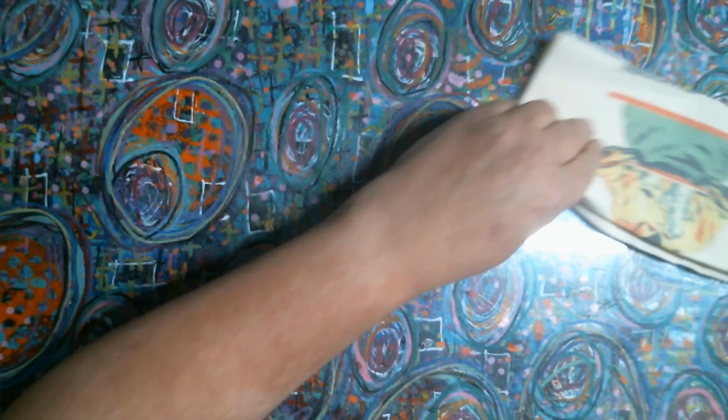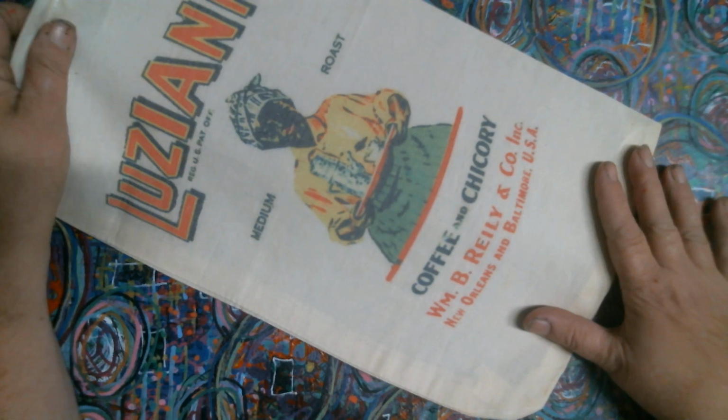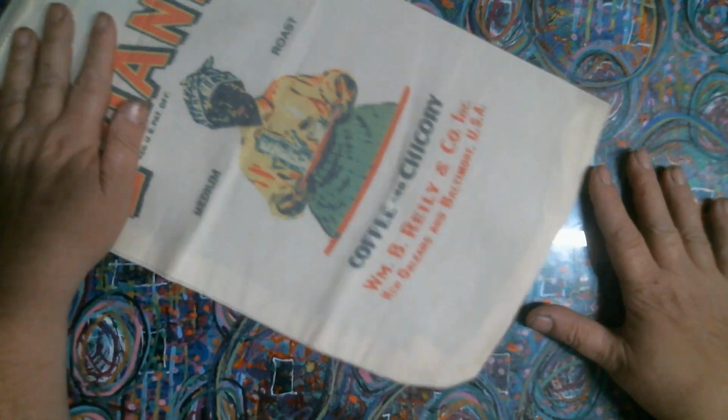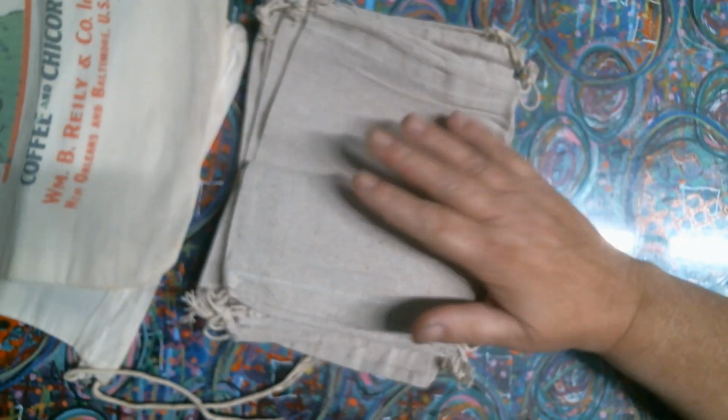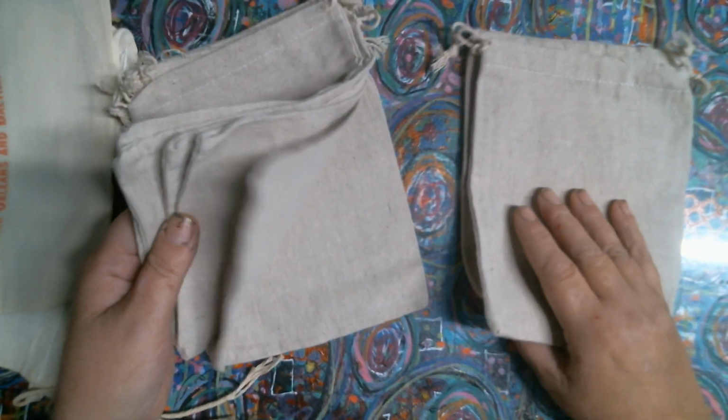I'm gonna use them. And I bought this sack. I have an idea for it. I love this. Oh, look. Plus, now I know I bought small ones. I got these burlap type ones for Scott and I to put things in.